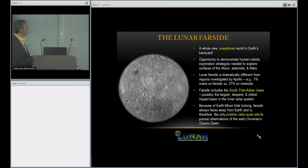This particular mission is one that will help us, I think our laser pointer is getting weak here, but it'll help us with the kind of teleoperation that we're talking about here, to demonstrate human robotic exploration techniques that will be needed not only to explore the moon, but in future asteroids and Mars. So it'll advance those exploration goals.